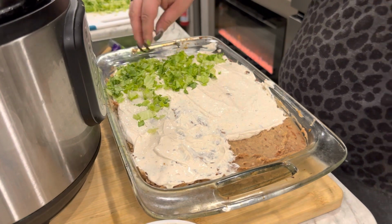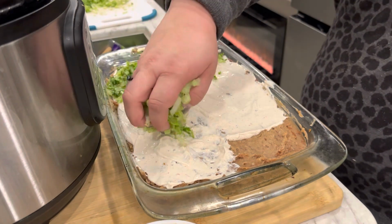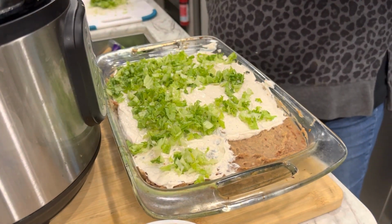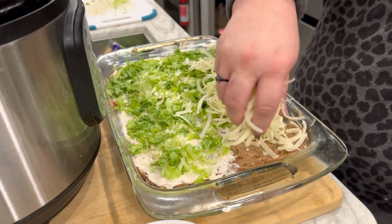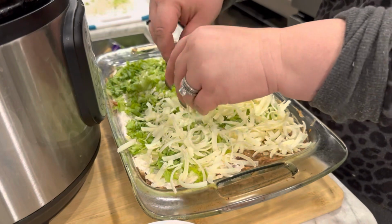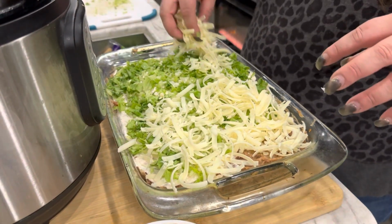I feel like I did not need this huge pan. I mean, you can see the meat and beans basically filled this casserole dish up, and we did not need that much. But this is one of my husband's favorite dinners, and it's just a simple layered taco dip.